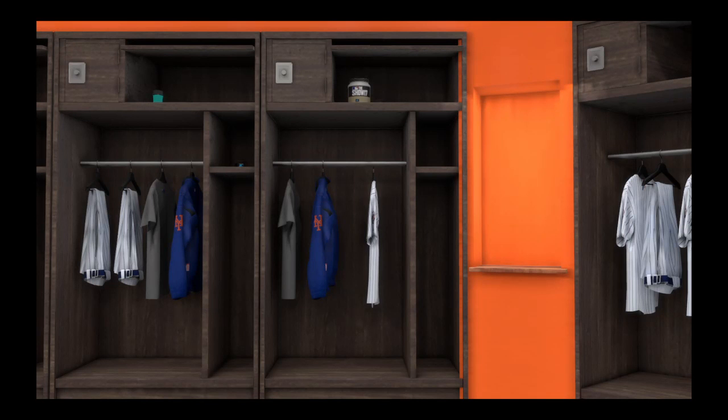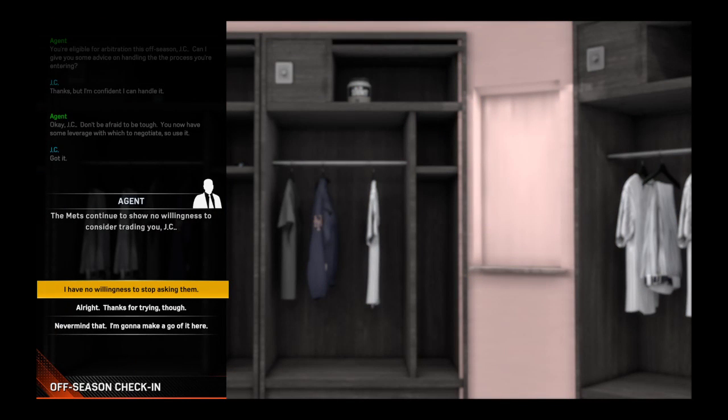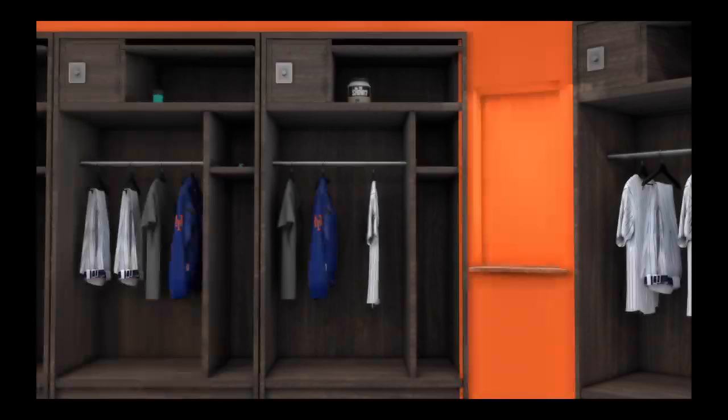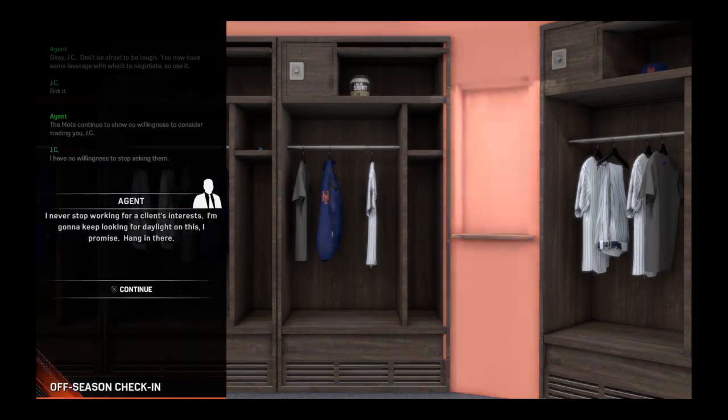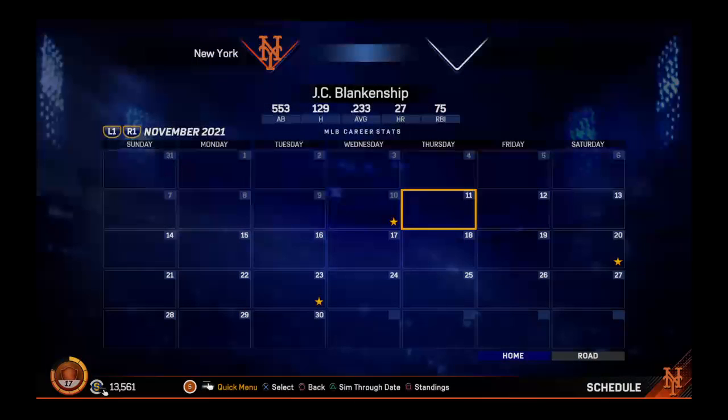A previously discussed issue is taken up again. The Mets continue to show no willingness to consider trading you. I never stop working for my clients. I'm going to be looking for daylight to replace. I promise. Hang in there.